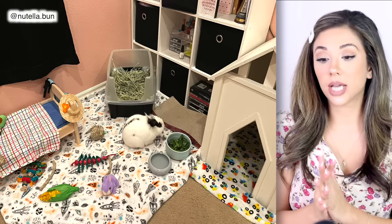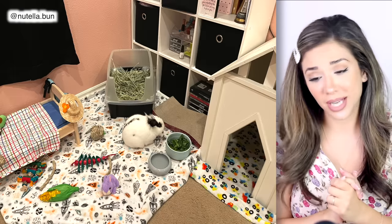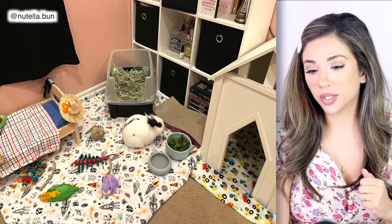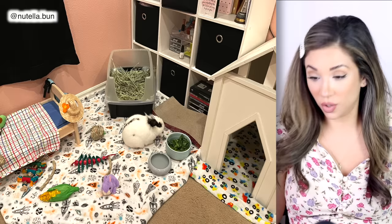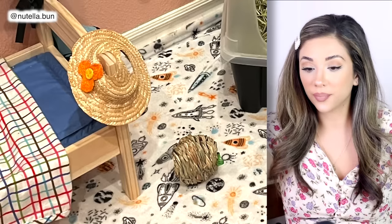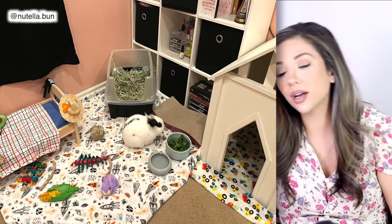This is my bunny Nutella. Oh my God, I love that your rabbit's name is Nutella because I love Nutella. He's a Holland Lop, 100% free roamed. Okay, this is so freaking cute. The bunny has a hat hanging over the foot of their bed. They've got such a great setup.